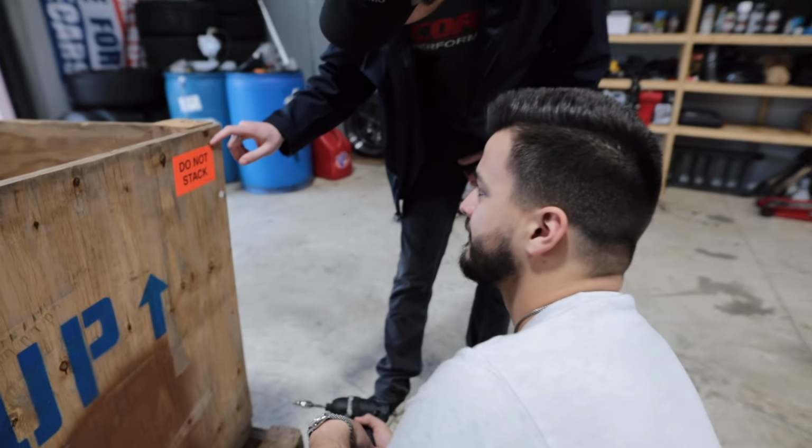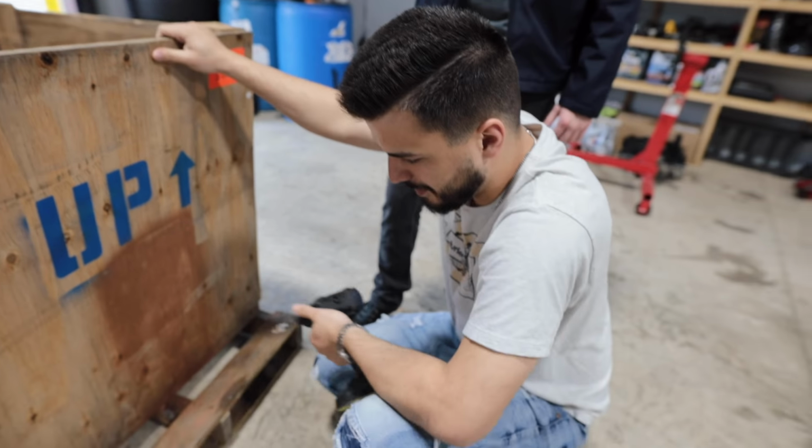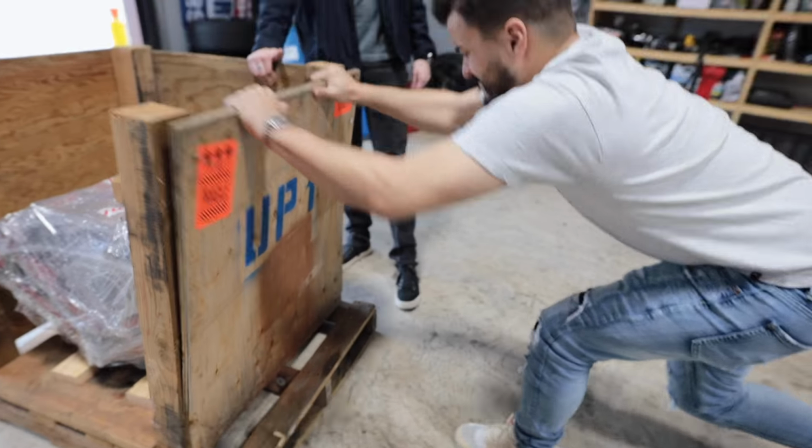What did they do? Run out of screws? We've got half the screws in this thing Phillips, half of them Allen's, half of them lag bolts. Or you can do that.